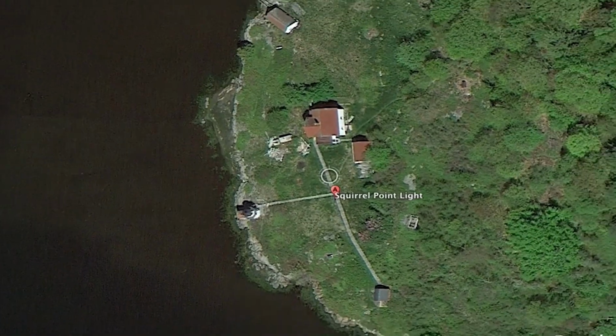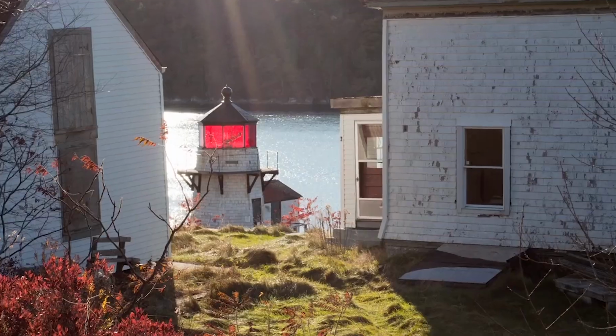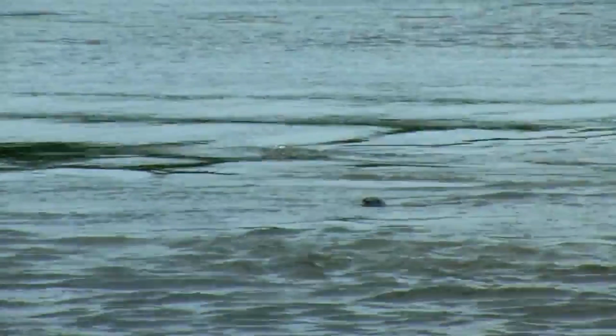It's a Squirrel Point light. It's on Arrowsic Island. The light is still in use. The house, of course, isn't. Look at it. Yeah. Another fixer-upper. This is called Squirrel Point because a schooner called the Squirrel wrecked here shortly before they put the light on.